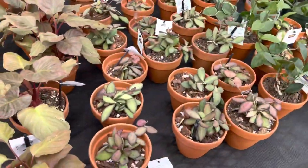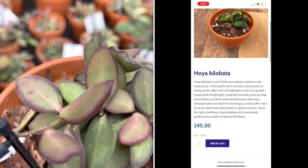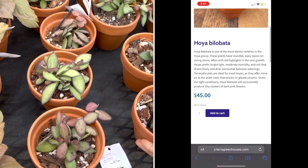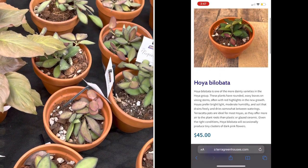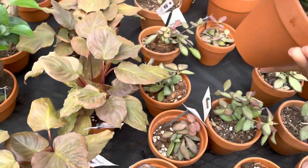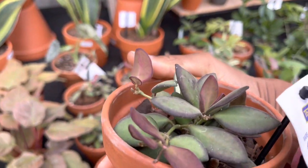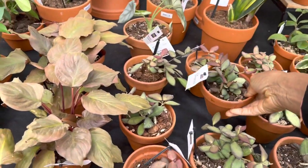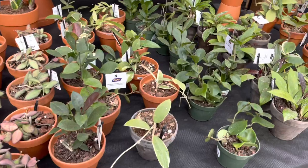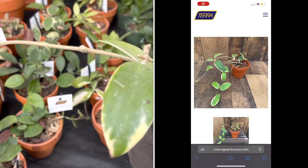I think this Hoya is a good find. It's the Hoya bilobata. I've not seen this in any stores. It's priced on the website at $45. Hoya acuta variegata is also $45.